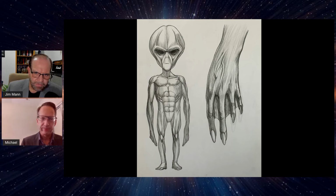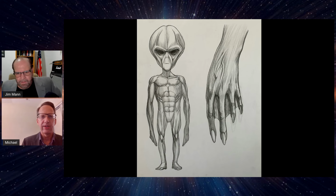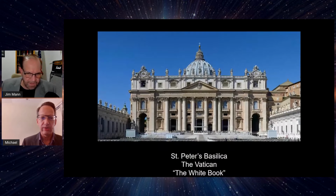And how tall are these beings? 3.5 to 4.5 feet tall. This is what they look like. As close a representation as we can get. Yeah. This is what we're looking at here. And I think we've got time for one more here.